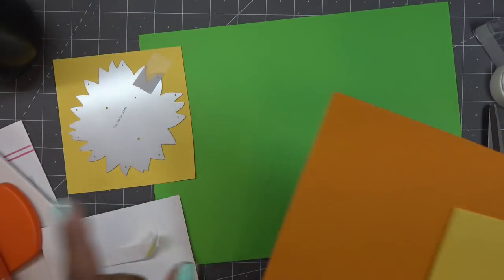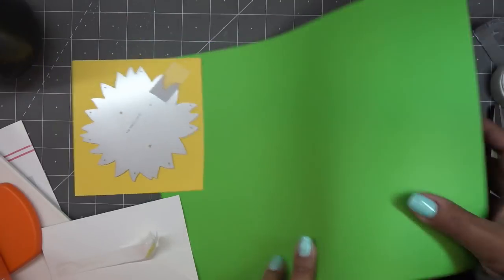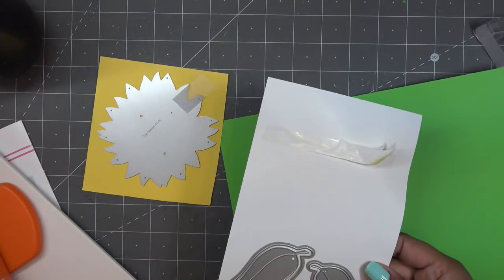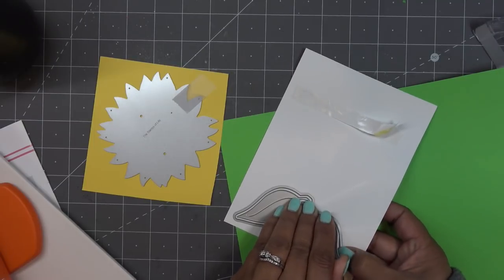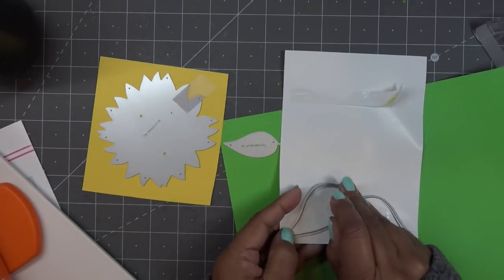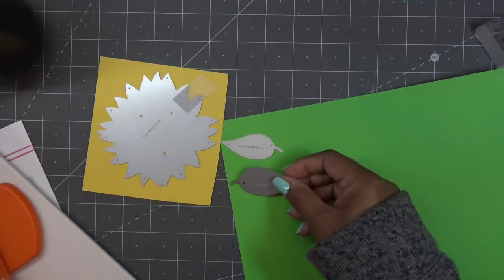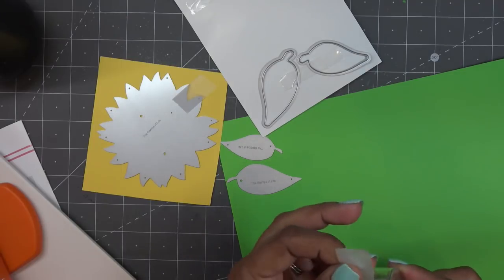I grabbed this orange because I'm going to cut that main die again, but just on the orange piece. And with this guy, I'm going to use the center part of the leaf. Then I'm going to grab a darker green and do the outer part of the leaf. But really quickly, I just want to show you that you can just pile things on here. I always put a little tape just so it doesn't move.